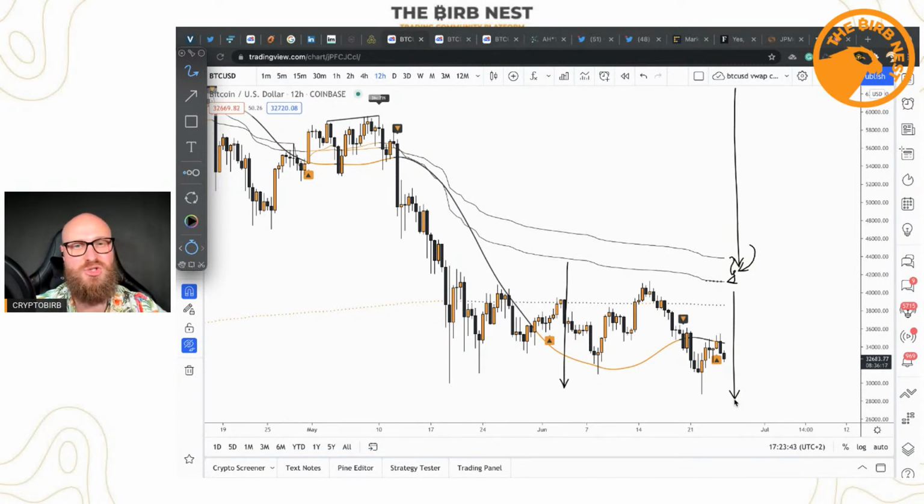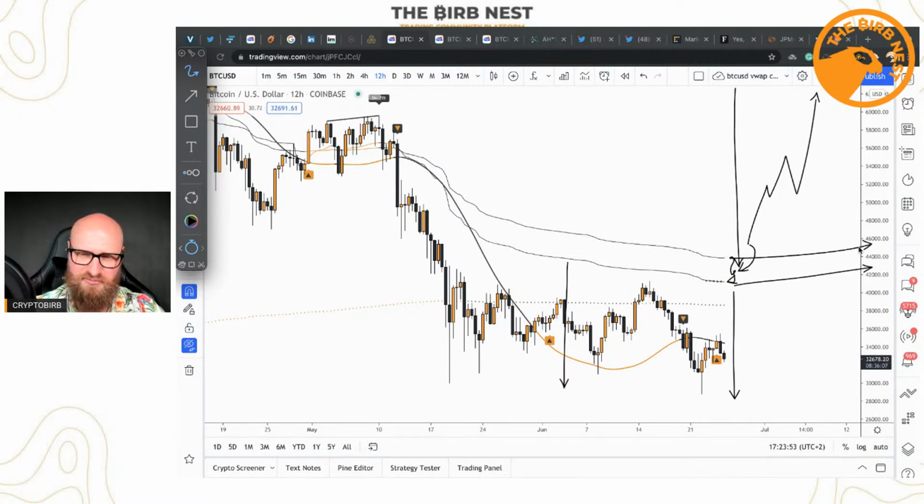Same way that you could short something with abnormal volatility to the upside. If Bitcoin was trading, let's say, right here, and the average price of Bitcoin was this, then you could tell that this is a fair average price of Bitcoin. So anything above is not really a good deal for buying, if you ask me.